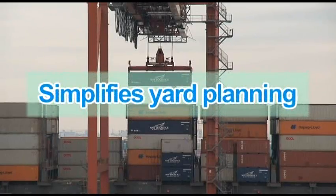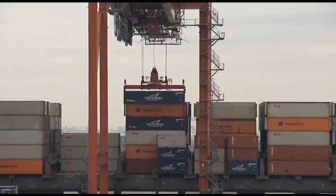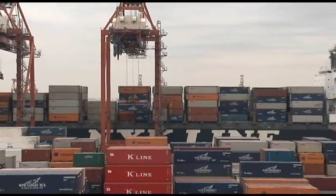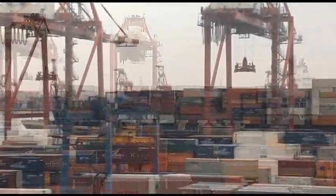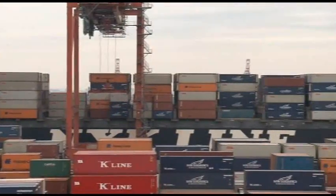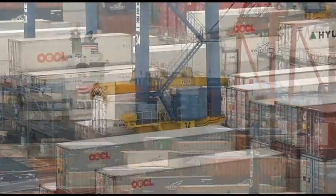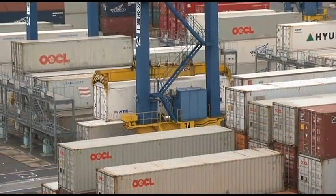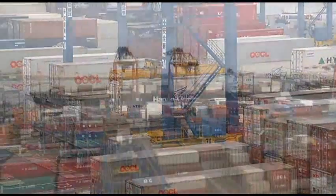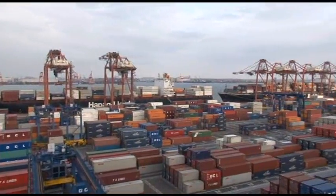Second, this solution dramatically simplifies yard planning. In conventional container yards, careful, complex planning is required to ensure maximum efficiency, and the type and destination of each container must be considered when setting the order in which they are received and shipped. With the container hangar, the locations and order of containers are not an issue, and complex planning can be omitted, enabling a flexible response even to sudden schedule changes.